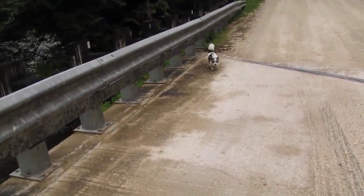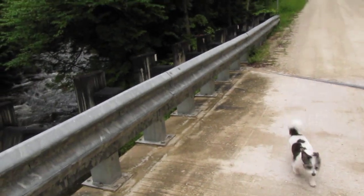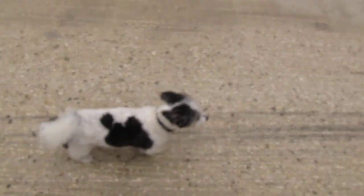Look at Jack. You take him out of the city, concrete jungle dog, and he thinks he's Rambo after 3 days.